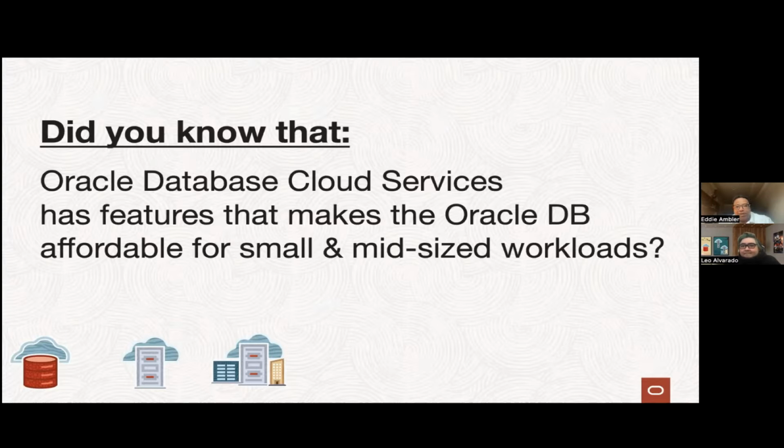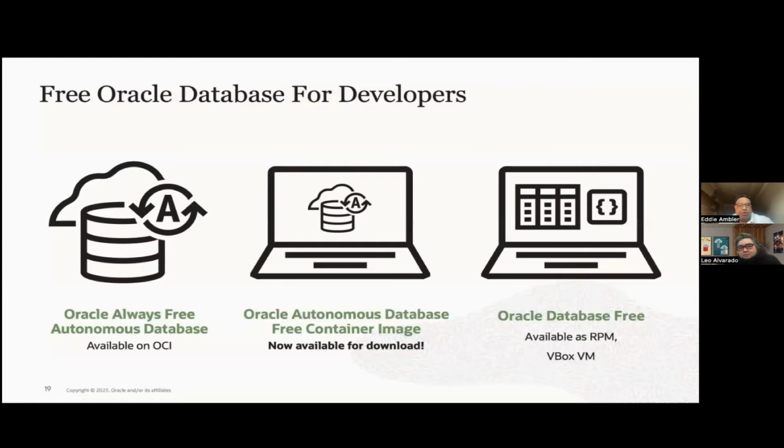The next question: Oracle Database Cloud Services has features that make the Oracle DB affordable for small and mid-sized workloads. We've always talked about the Oracle database for mission critical and big workloads, and we are continuing to maximize that footprint. But cloud has also opened the doors for smaller customers to take advantage of the same performance, scale, and rich set of features for workloads that otherwise might not have been able to do that. So, what do I mean?